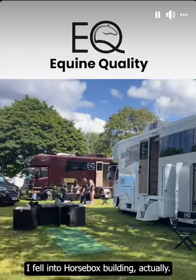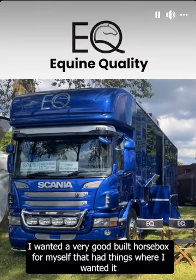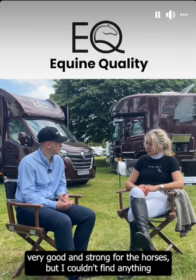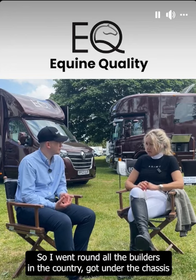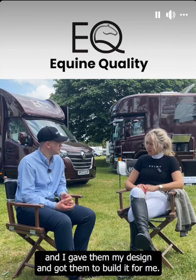I fell into horsebox building, actually. I wanted a very good built horsebox for myself that was very strong for the horses, but I couldn't find anything affordable that was what I wanted exactly. So I went around to all the builders in the country, got under the chassis, had a look, and found somebody that I really liked, and I gave them my design and got them to build it for me.